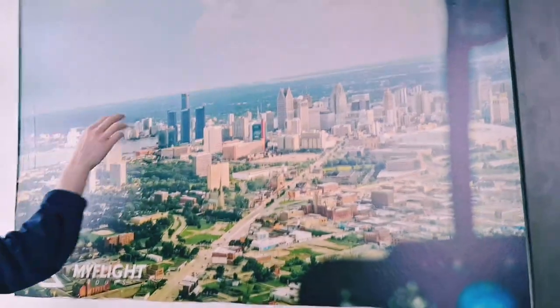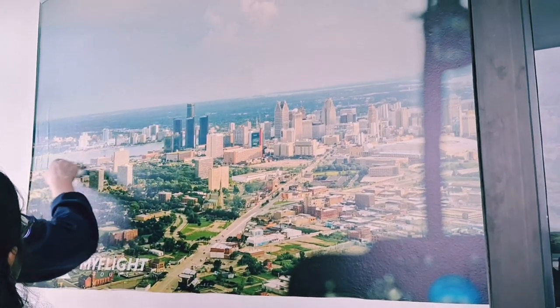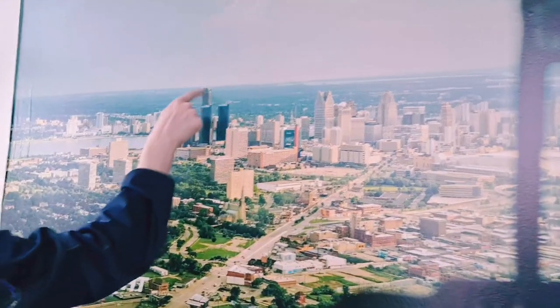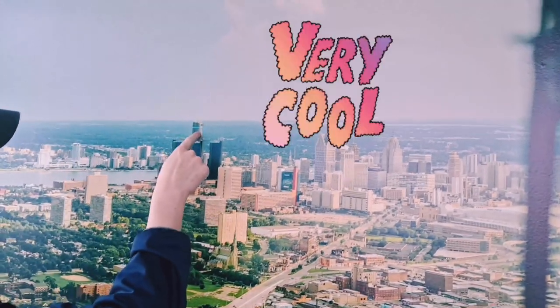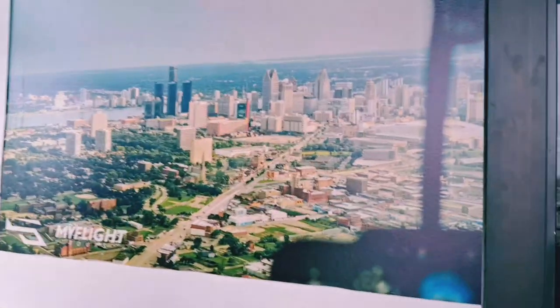This is like all the Canadian side. So U.S. side and Canada side, where the river represents like the border. But then the GM tower, they own Chevrolet and like a bunch of other brands. That's General Motors. But hopefully we see that next time we go.